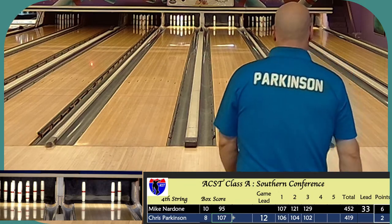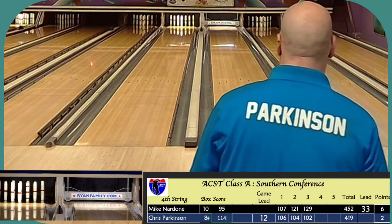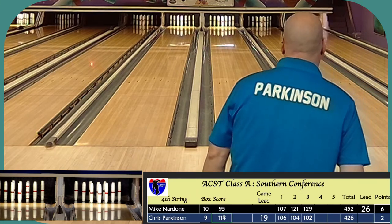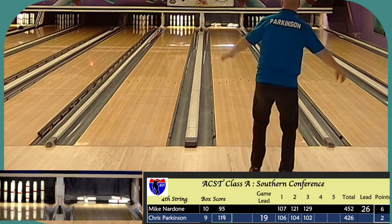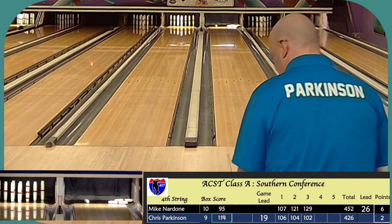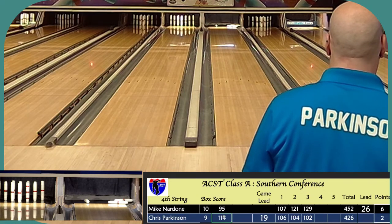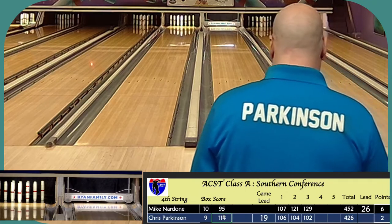Parkinson finds the head pin on the third ball, but takes seven, 114 through nine. Watch that total score now. Lead is 26 on the match. With one more to play, drops a strike on the final, and the 10 pin was the last to fall. Parkinson threw that one extra mustard, 32.4 miles an hour when it hit the head pin.